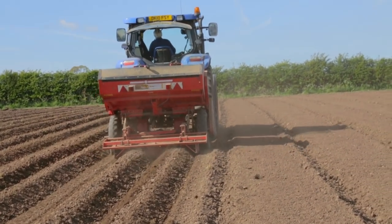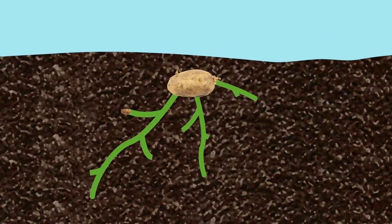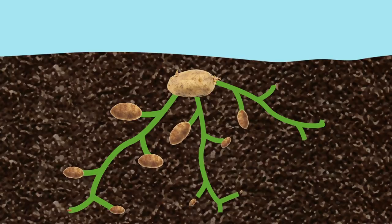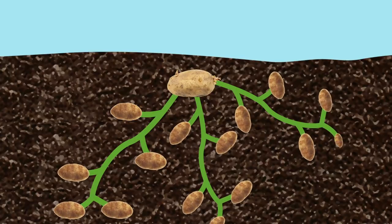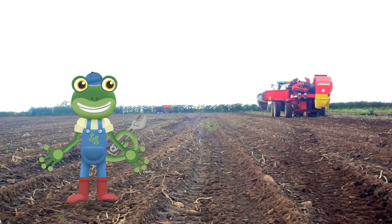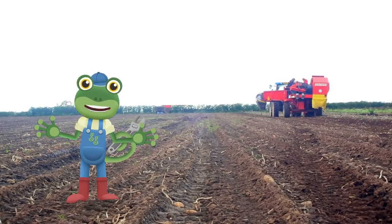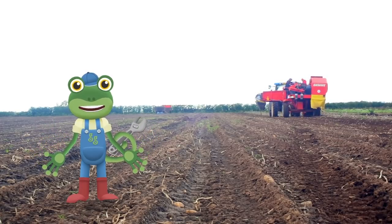2 days. Deep under the ground, those little potatoes are busy spreading and growing into lots of new potatoes all throughout the year. Farmers rely on the changing of the seasons. Spring, summer, autumn, and winter to help their crops grow.